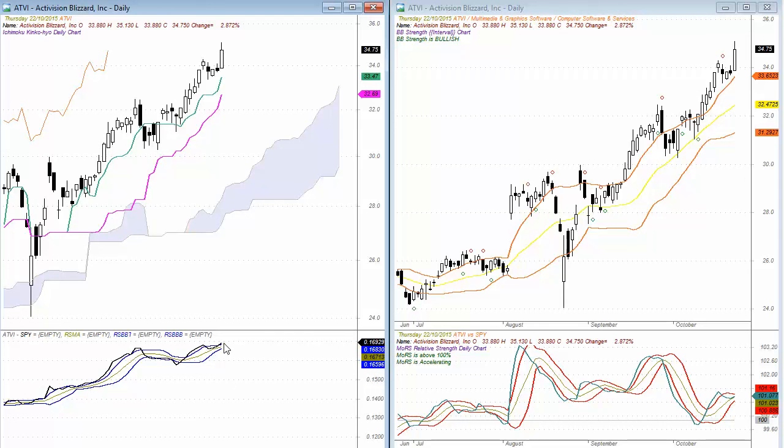In terms of relative performance, just moving higher and strongly outperforming the overall market here on the first subchart, but the momentum of relative strength is back within the bands, performing on a par in terms of momentum. A good opportunity here for that momentum to accelerate if we see a continuation of this strong trend to the upside.